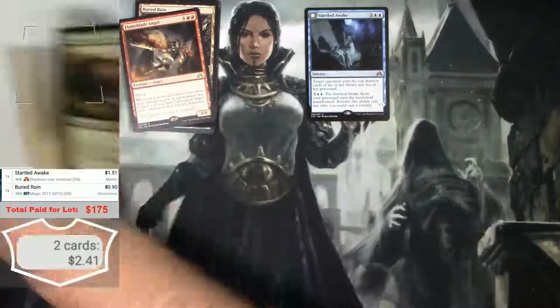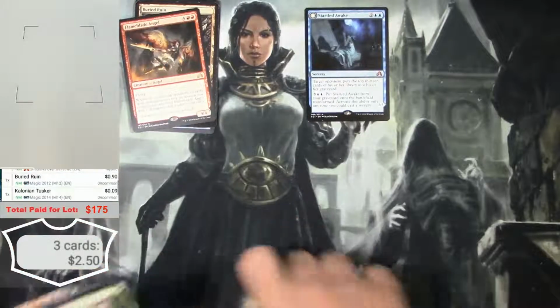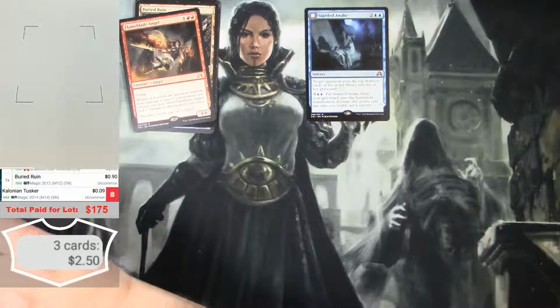Checking Colonnade Tusker. I don't think it's enough to, yeah, not worth pulling. I think it's a useful card though.